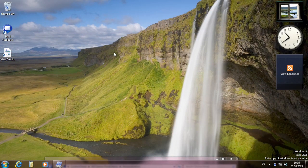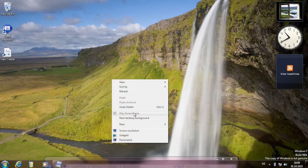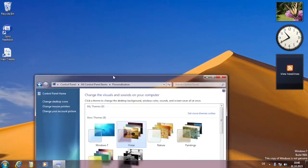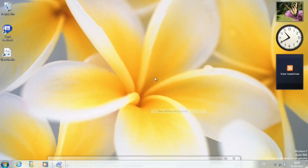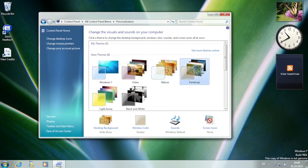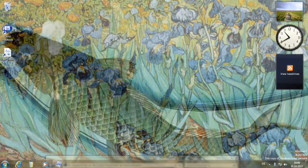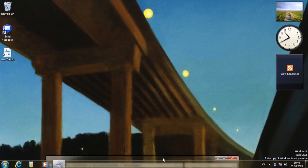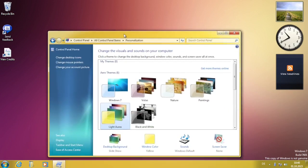I mainly just merged both wallpaper sets since 7000, or the beta versions, did not have enough wallpapers to fill all of the themes, so I just fixed them. Then with nature, just nature wallpapers. Vista's paintings, I think it's just three wallpapers, so it's just a 3 set. Light hours, just light hours and black and white.